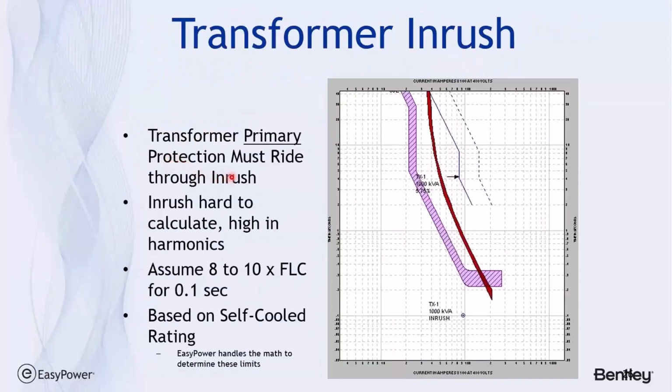Okay, so the transformer inrush, the primary current must be able to ride through the inrush exposure. So in terms of my primary protection, I want to have it up and to the right of the inrush plot. Now it's hard to calculate because it is high in harmonic content, and these values, assuming defaults of 8 to 10 times the full load current for 1/10 of a second, is controlled by the settings in the device: the transformer setup, plot setup, the TCC tab. And they can be adjusted.